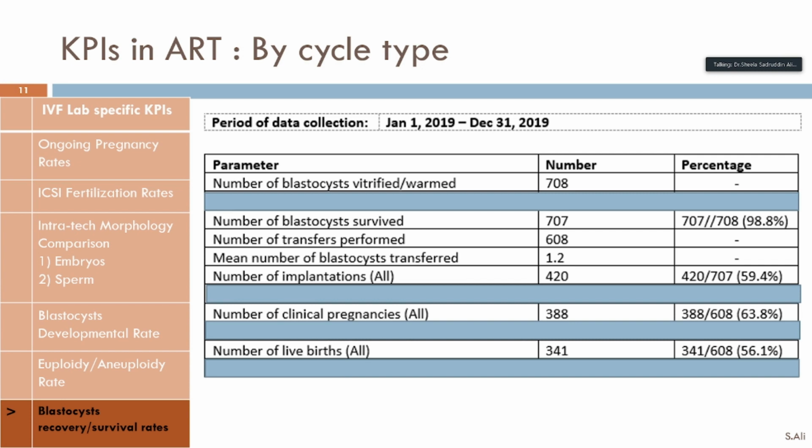For 2019, because I was looking at live birth data also, I saw 98.8% of embryos that were frozen then survived as well. But of course, you want to go a step further and make sure that implantation rate is not impacted, or clinical ongoing rate and live births are not impacted. When pooled all together, not segregated by patient age, we see that for all clinical pregnancies, we had a 63.8% pregnancy rate, which was above our threshold for all patients combined. And then the live birth rates were also within acceptable limits.